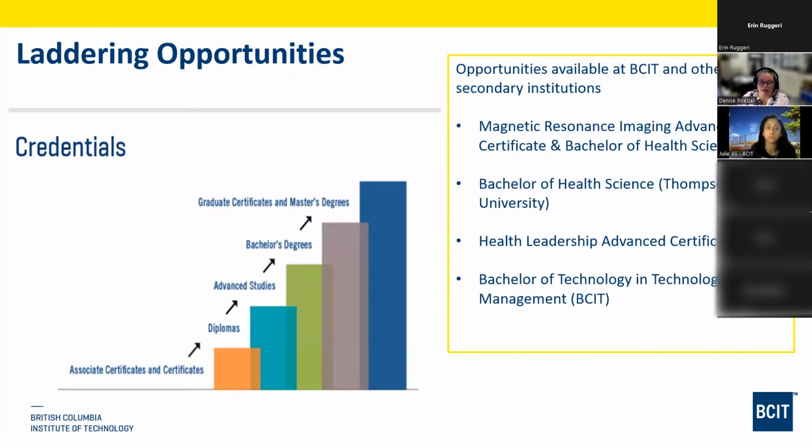We also offer the Health Leadership Advanced Certificate. So anybody that is interested in any supervisory position, or even becoming an imaging director out in healthcare, we offer the Healthcare Leadership Advanced Certificate. We have had many of our graduates come through this program as well. And then BCIT also has a Bachelor of Technology in Technology Management.